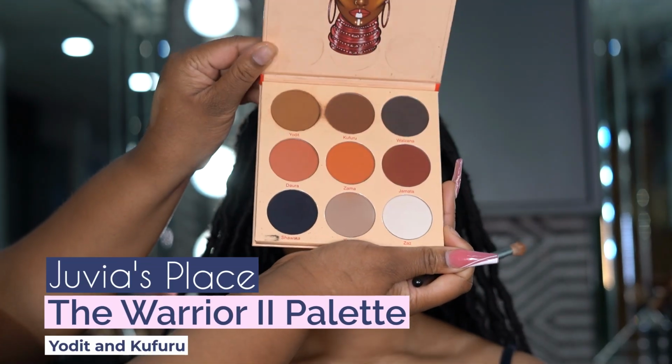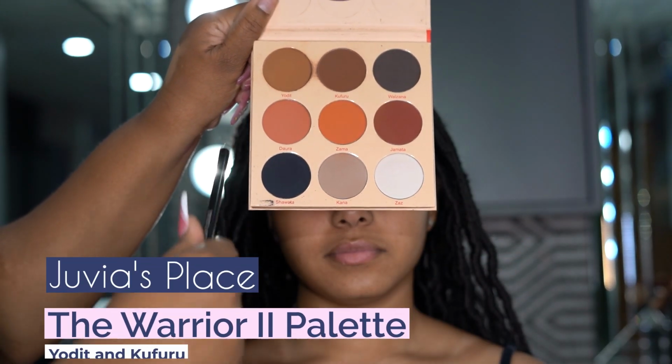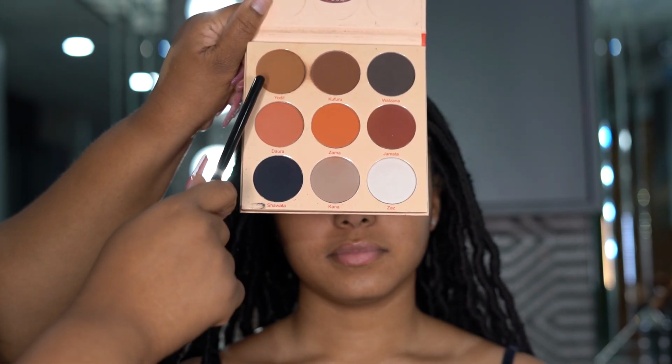So I'm taking this Juvia's Place palette. I'm taking this light brown and this dark brown, and I'm adding that into the crease.